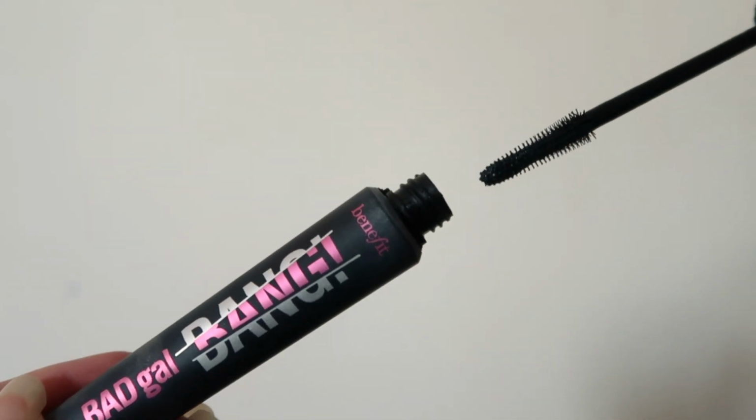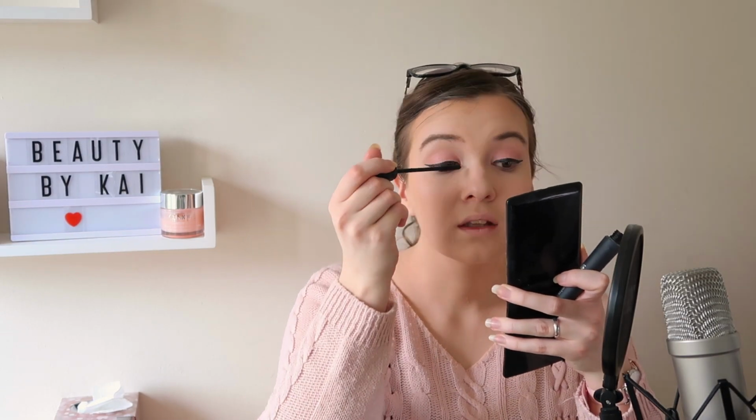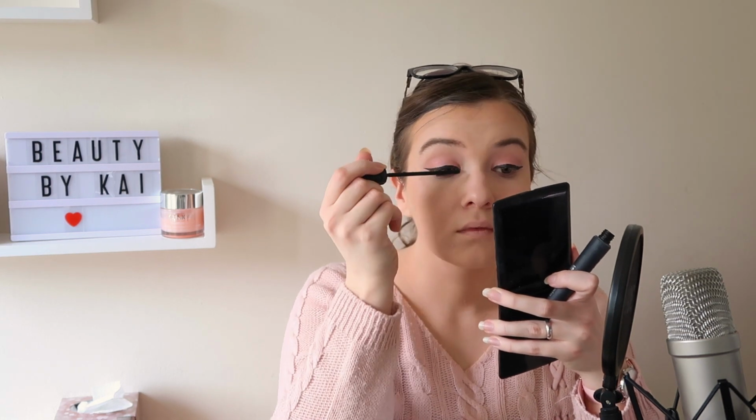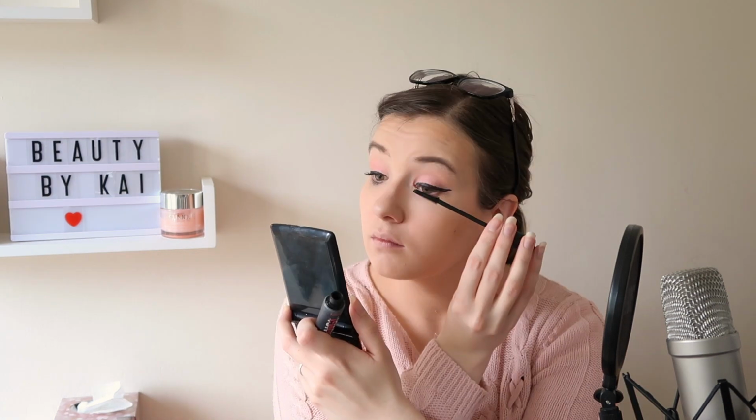And of course, we can't forget about the mascara. For this makeup, I have chosen the Bang Mascara by Benefit. I love how my eyelashes look when I use it.